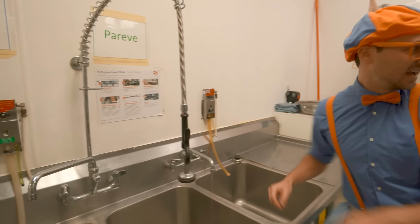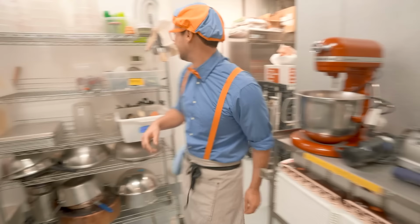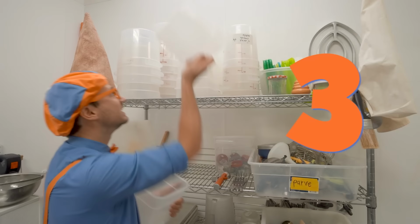It's like a miniature mixing bowl. Whoa, and it kind of looks like a blender. Whoa, or a food processor. I don't know, it's cool though. Whoa, look at all of these things. Whoa, a bunch of totes and containers. Let's count them. Okay, we have one container, two containers, three, four. Four containers in that stack.